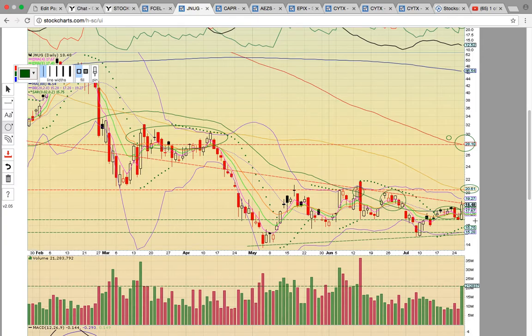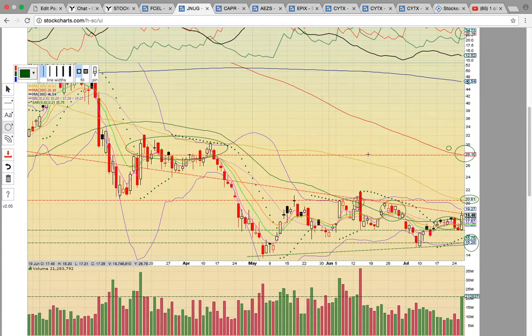Now if it drops back below the 50-day simple moving average and the middle Bollinger Band, that'll be a signal that it's not quite ready to go, and you could see a drop back down here to test the lower Bollinger Band at the bottom of this channel. Okay, so yeah, check it out.